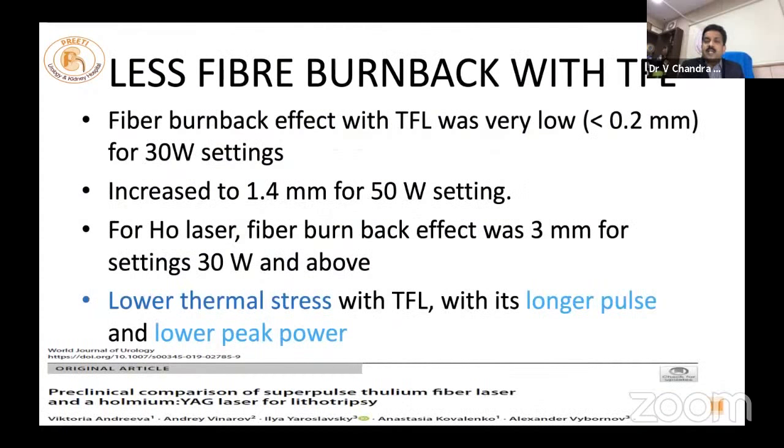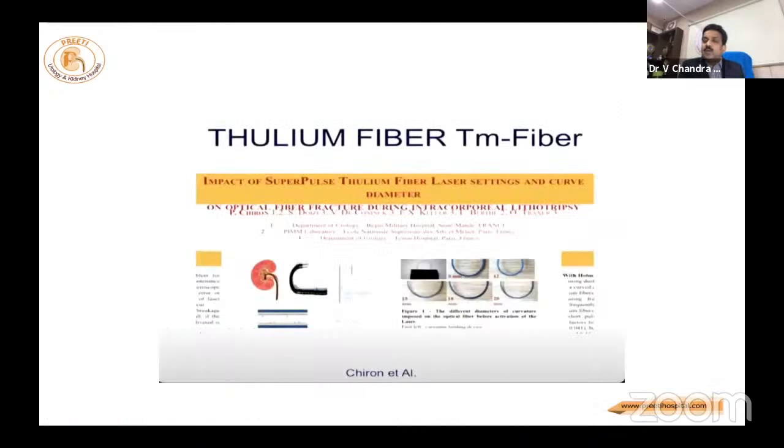Fiber burn back, honestly, in the last 1.5 years, I might have used it in around 200, 300 cases. I have not changed and ordered another laser fiber. It really does not burn back, because the coefficiency of this silica fiber and the thulium fiber laser is very good, and the laser does not burn back even though it produces such high temperature. And regarding whether the 150, 200 micron fiber will break or not, if you use high energy, sometimes it breaks at the 15 centimeter junction or at the nephroscope entry point.